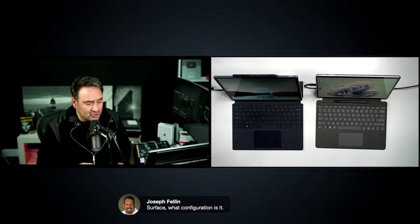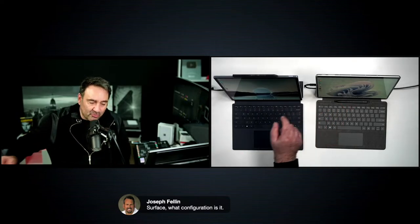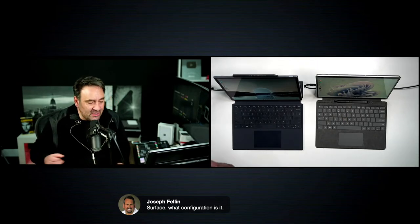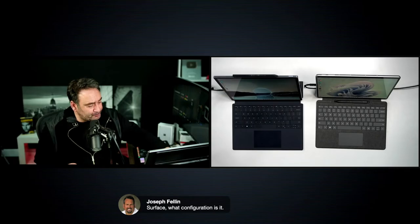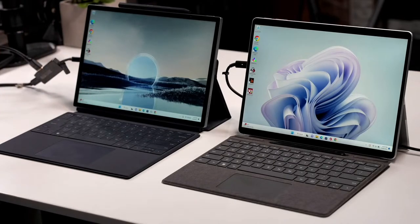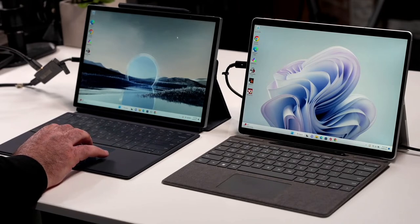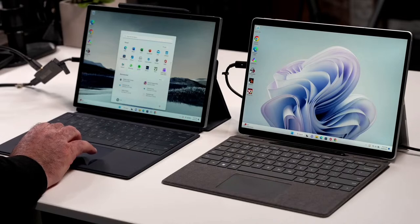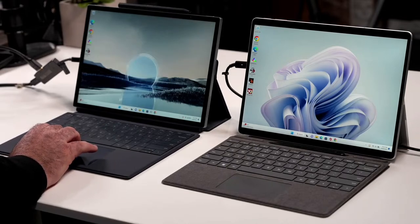Surface, what configuration? This is the Surface Pro 9 running the ARM processor, the SQ3. It has 5G. And on the left is the, and I can show you here, this is the Dell XPS 13 2-in-1. And I have the one with, let's see, what do I have here? The Core i5-1230U, I believe, on this one. Let me double check that.